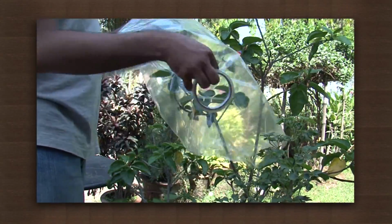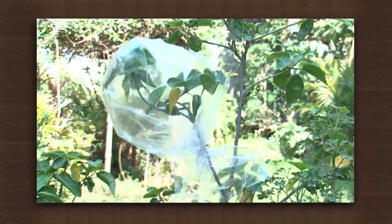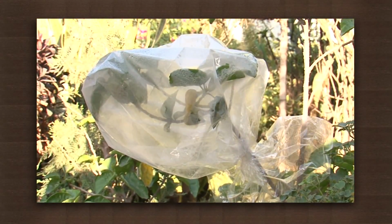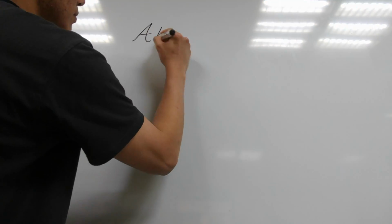Take a potted plant, cover it with a plastic bag, and tie its mouth on the base of its stem. Leave the plant facing the sun for an hour. And wow, you'll see drops of water on the inner sides of the plastic bag. This shows that leaves give off water vapor, and due to condensation, tiny droplets of water get collected and form visible water drops. Where does the water leave the plant?